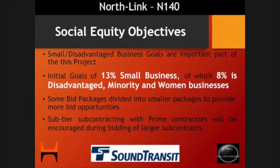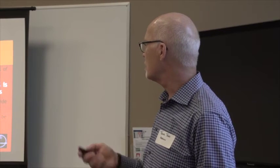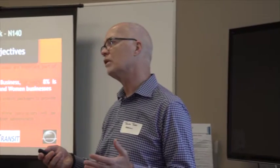So as we mentioned, we've got the 13 and 8. Some of the bid packages are divided into smaller elements, and that's where we're creating some of that additional opportunity. And sub-tier contracting with prime contractors will be encouraged during the bidding process to be able to help the prime subs achieve the goals we're expecting them to hit.